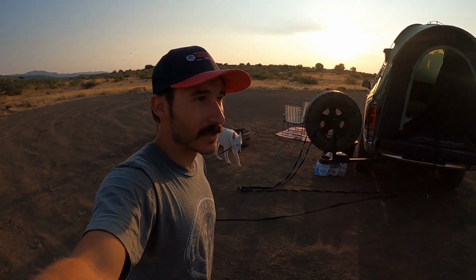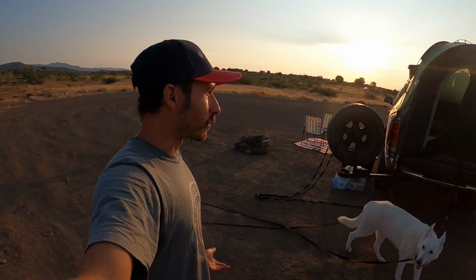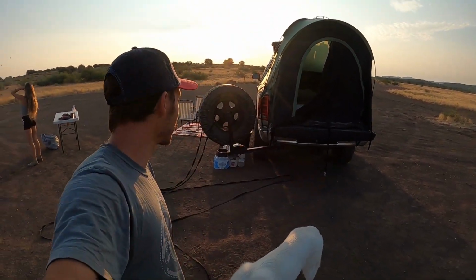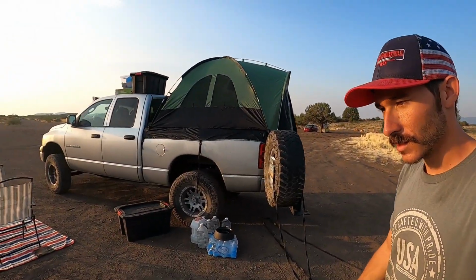There's actually no tent camping allowed in the city limits of Sedona except for dispersed camping sites, so there's really no other good place to camp, but we're only about 12 minutes from Sedona. We'll head back up, we'll get packed up, and we'll get going on hiking Devil's Bridge.